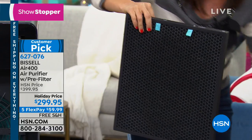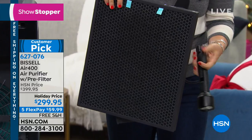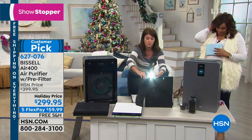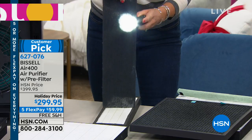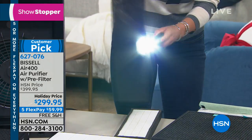And what I have is a little thing here to show you just the quality of this. This is unlike a lot of other air filters that you see on the market. So I've got a little light flash bulb here. Here, I'm just gonna hold this one up. This shows you how flimsy. So this is what really is supposed to be pulling out a lot of those smells and the smoke and all the things in the air.